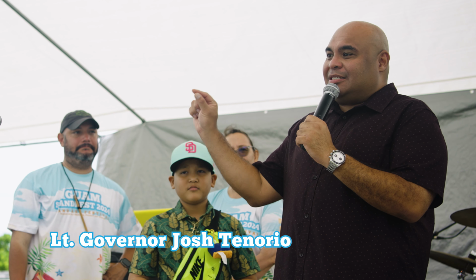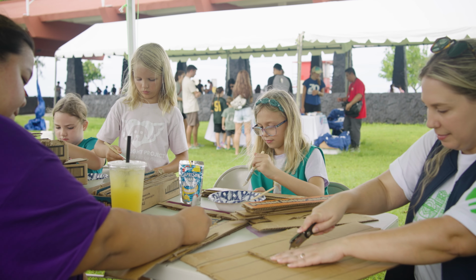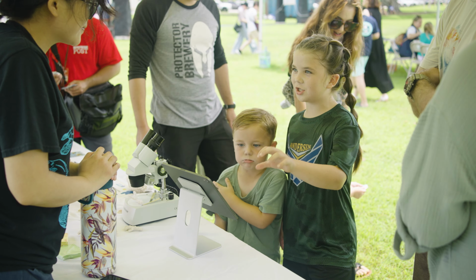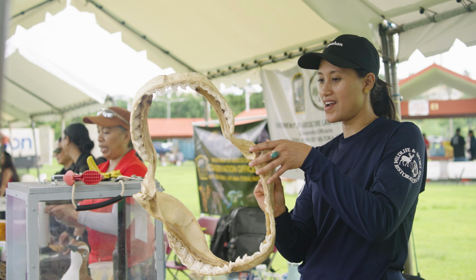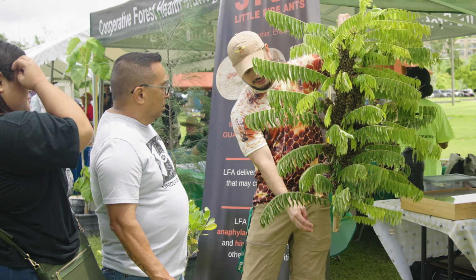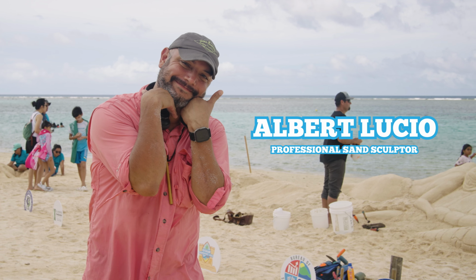That you're doing to bring attention to the beautiful resource that we have in our sand also plays a big role in the efforts that we're doing to fight and combat sea level rise and climate change. But more than that, we have an opportunity today to showcase the wonderful natural beauty of our very, very special, beautiful home, the island of Guam.